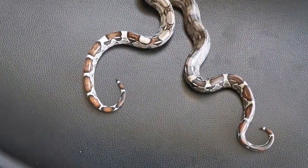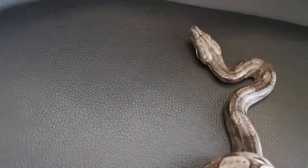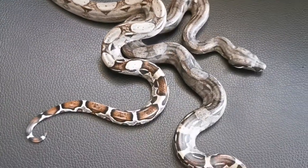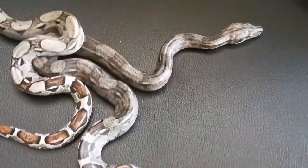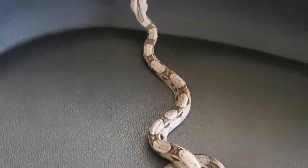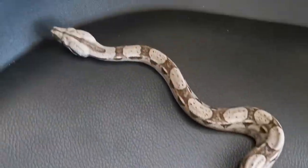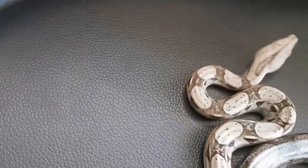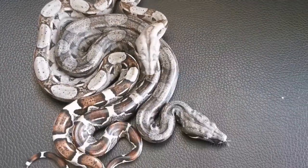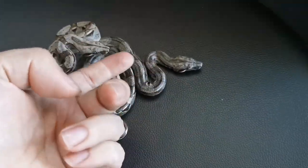Now we're looking at the normals, so you can see the two, one is shed, one is not, so you can see again the difference between a snake that hasn't shed and a snake that has. Looks totally different. So sometimes, like I said, you get them and you think, wow, it's so dark, it's so cool, and then it sheds and it goes brighter. And these are normals, so these are basically just your base plain boa, and they're still beautiful. And basically, if all you really are looking for is a nice boa, these are great. There's no difference really between them and the other fancy ones, except for how they look.